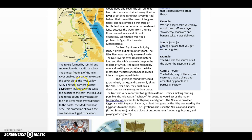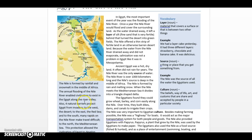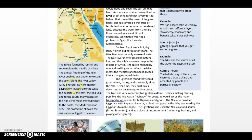Also, four natural barriers protect Egypt from invaders. To the west, the desert. To the east, the Red Sea. To the south, many rapids on the Nile River make it difficult.